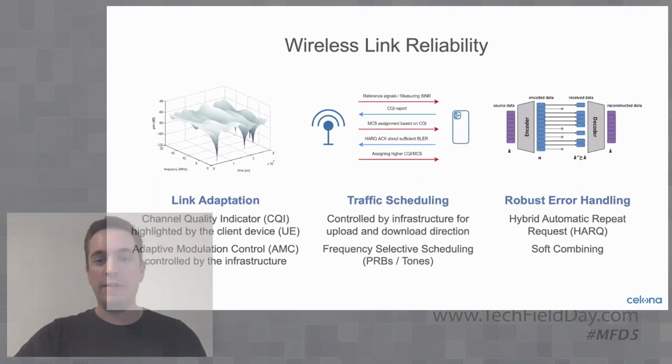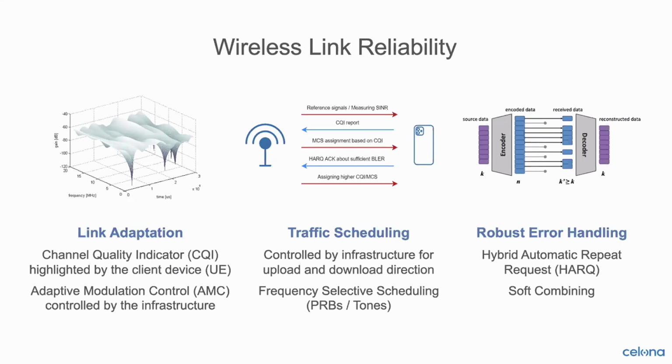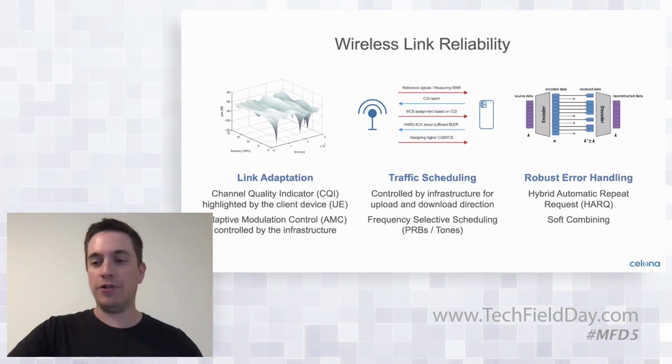A key aspect of LTE and 5G on our access points is wireless link reliability. A couple of key reasons why link reliability in LTE is very robust are link adaptation, traffic scheduling, and error handling. From a link adaptation perspective, client devices send feedback on their channel quality all the time back to the base stations or access points. This is through CQI, or channel quality indicators. And so the infrastructure has a view of how every client device sees the RF network and the RF link state to understand how it's performing.